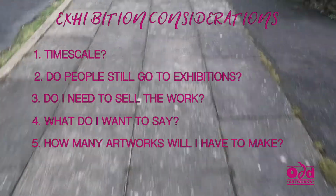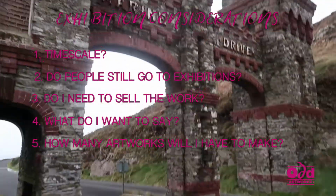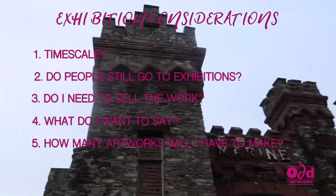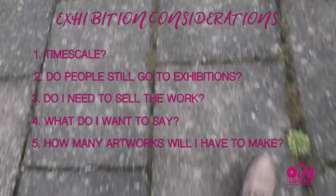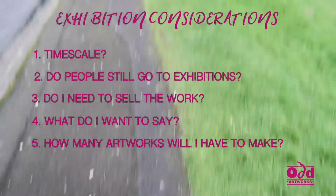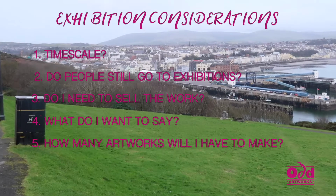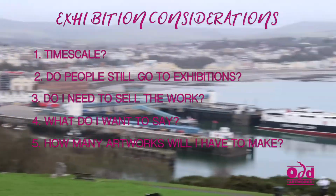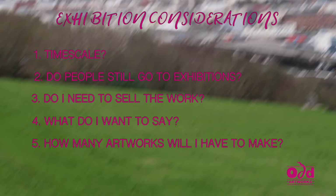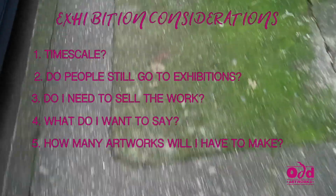And the last thing which is worth considering, I think if you're doing an exhibition for the first time, is to think about how much work you need to fill the space comfortably, with enough space for each piece to breathe. So it'll be dependent on my theme, whether it's a book or what, and the mediums and the size. But if I go by normal, it's between 40 and 60 artworks I need to fill that space.